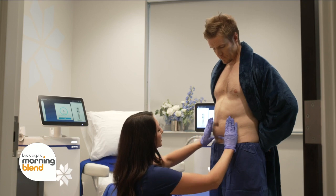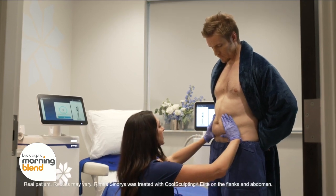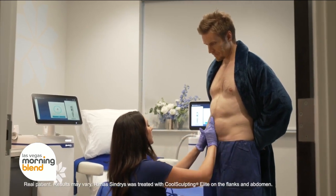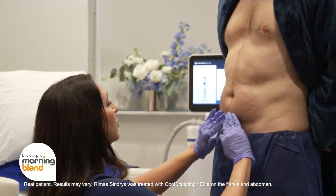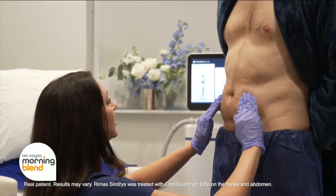A common question we get is, who is a good candidate for CoolSculpting Elite? And the answer is anybody that has stubborn areas of fat that are non-responsive to diet and exercise. Remus was an excellent candidate for CoolSculpting Elite because he maintains a very healthy lifestyle, is active, but just had those stubborn areas of fat in his flank and abdominal area that wouldn't go away.